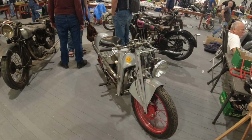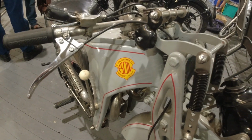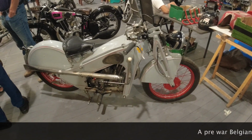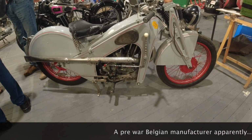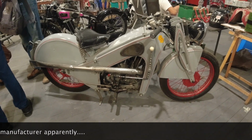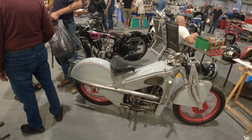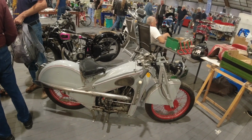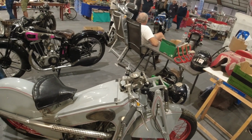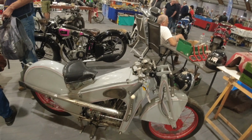Right, this appears to be an Escol. Another one I've never heard of. There's a twin port single hiding in there underneath all that metal work. Clearly pre-war, but absolutely no idea of age. Interesting. Girder forks, steering damper on the top. Obviously quite an advanced motorcycle, with a hand shift.